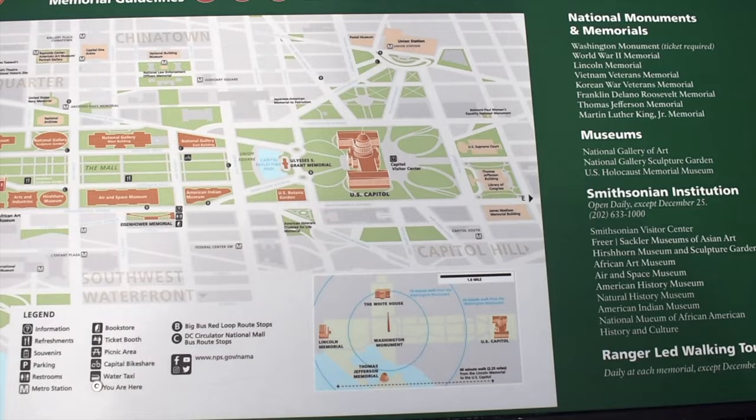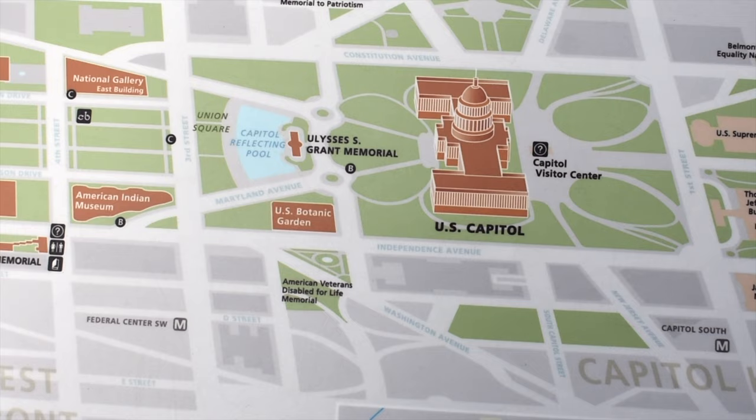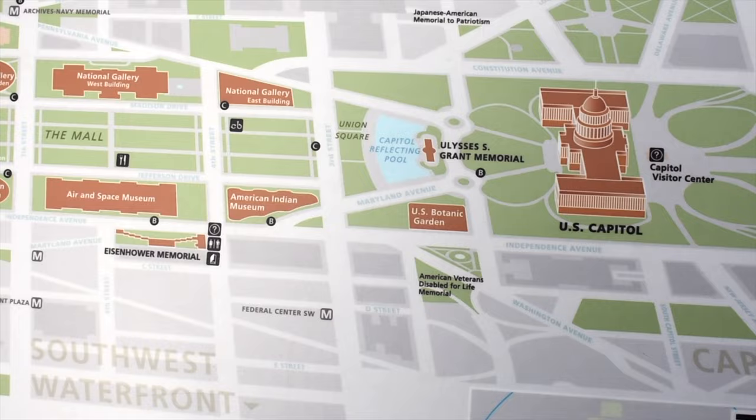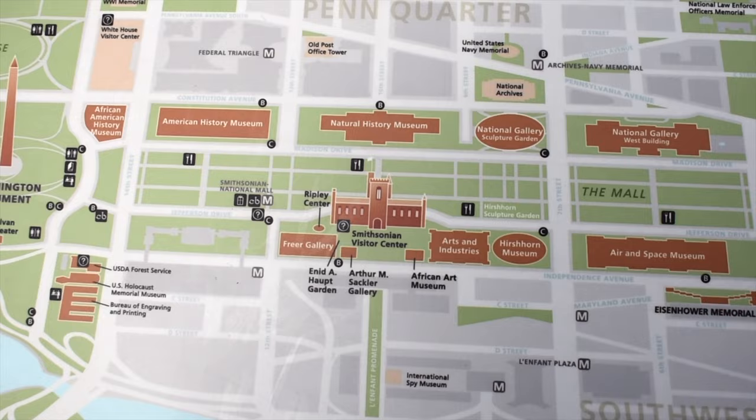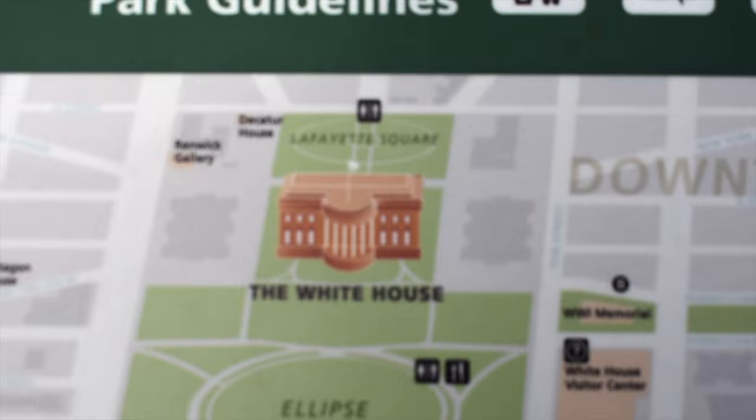You can see we started our day here, in front of the Ulysses S. Grant Memorial, in the Capitol Reflecting Pool looking at the Capitol. We came past the Smithsonian museums on both sides over here. And we got to the Washington Monument. We went up to the White House. First we went up to Lafayette Square. And then we came back down through the Ellipse.